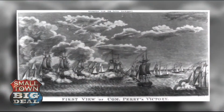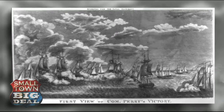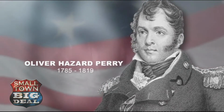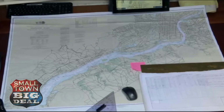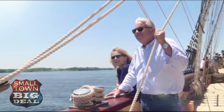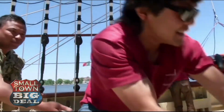But it is war, not romance, that helped give this ship her name. The Oliver Hazard Perry is named after the American naval hero who sailed against the British in the War of 1812. And while it looks like the ships of that period, it has modern radar and GPS gear, along with a couple of biodiesel engines, just in case the wind doesn't cooperate. But most of the training is geared to use the wind, not the engines.